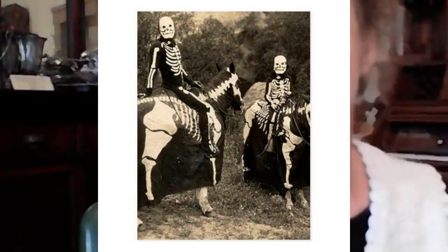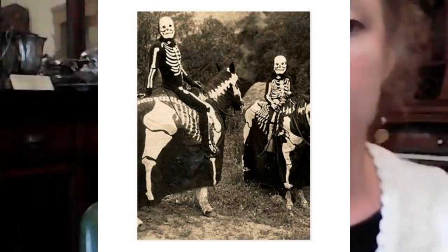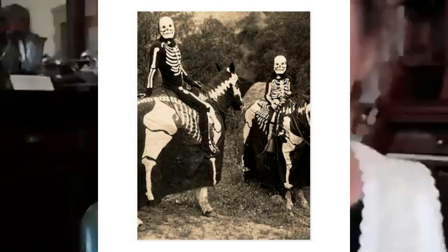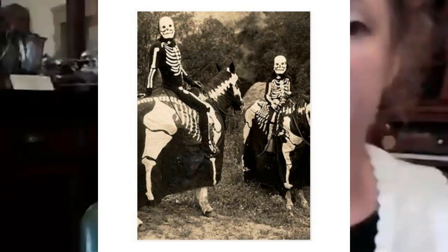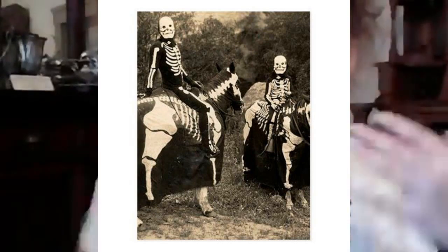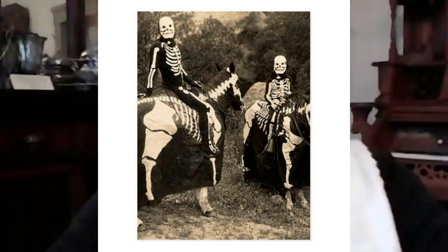I want to show you another one quickly. This is actually dated from 1900, and it depicts two men on horseback. They have two skeleton faces, and they've done a really good job putting together a skeleton bodysuit. So I would give this 5 stars. And I just wanted to share one more with you. And this one is my particular favorite.